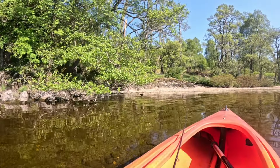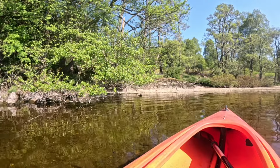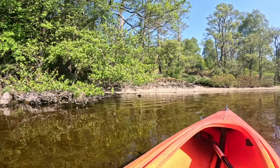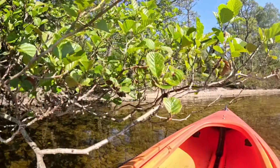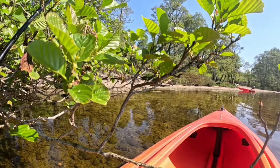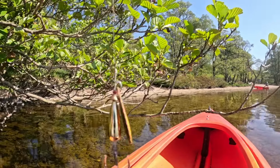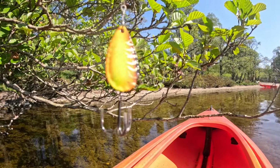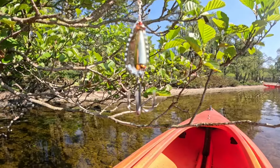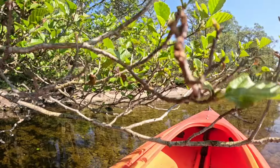Well, I've caught something, but that something is a tree. I've just noticed something as well. Right. So, I forgot to take the protections off the hooks, so I'm not going to catch anything anyway. Alright, I'm going to get out of this tree.